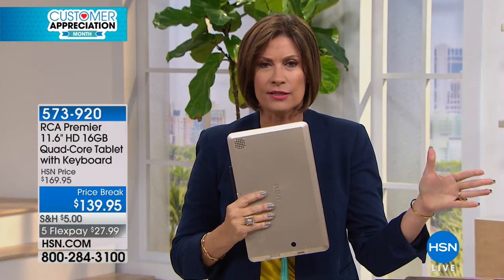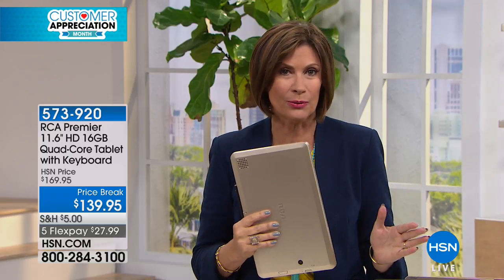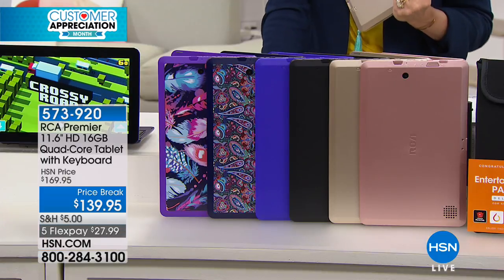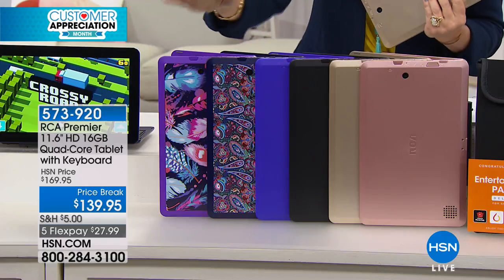I'll go through the colors again in just a minute, but what you need to understand is at $139.95, we've never done it at this price. This is the lowest price, the best value we've ever been able to give you, and you are the first dibs on it, guys. So that's why we still have the colors at this point, because frankly, I only have about 1,900 of these to go around, end of story.